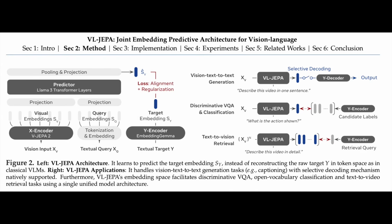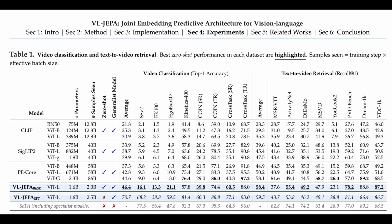Which brings us to the real-world goal, inference speed. This is where it matters for, say, a developer building a real-time application. Absolutely. The non-autoregressive design is the key. It produces that semantic embedding in one single forward pass. No waiting. And this enables something they call selective decoding. Can you break that down for us?